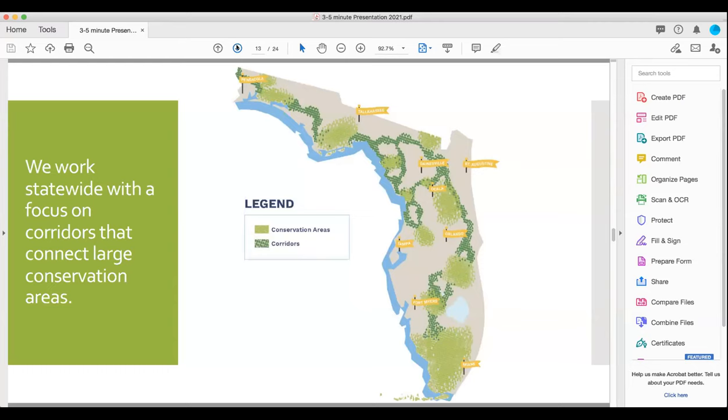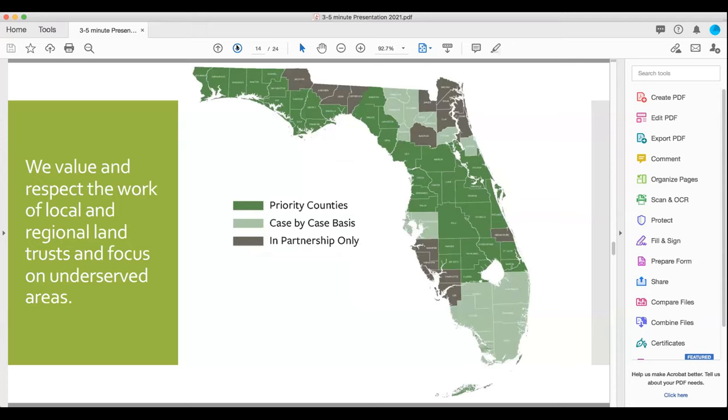So we do this by focusing on different parts of Florida. So someone like myself, I live in Orlando, but the work that we do here in Orlando provides a corridor to places like Tampa and Ocala, and we get to connect those places by the corridors and saving those areas. Next slide. And we are not the only conservation organization within Florida. So we make sure that we're mindful of other organizations in the counties that they're working in. So we do have our priority areas, which I'll talk about in a second. In other counties, we work case by case. And we also do still partner with other organizations who care about conservation in those areas.